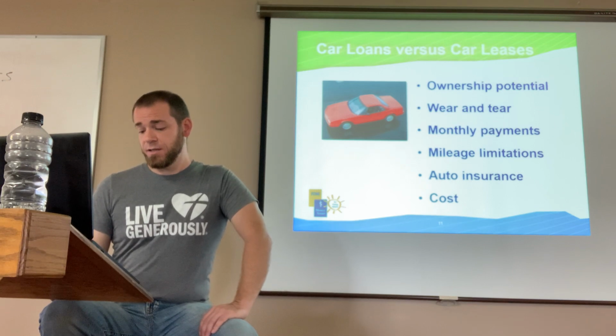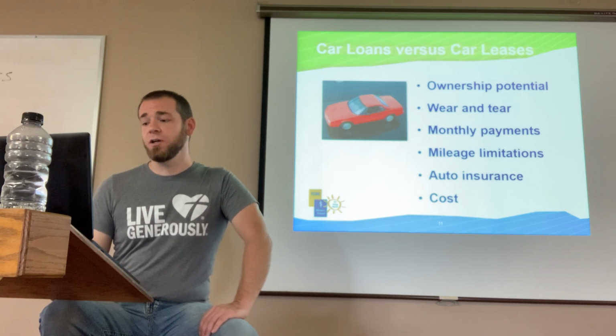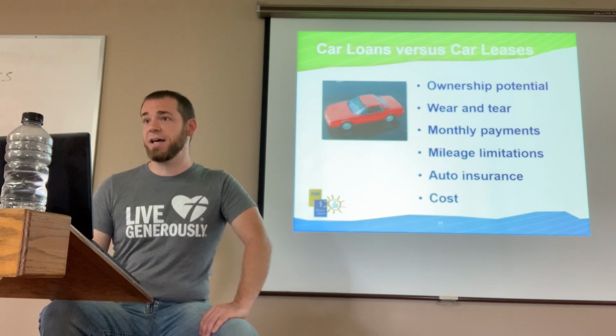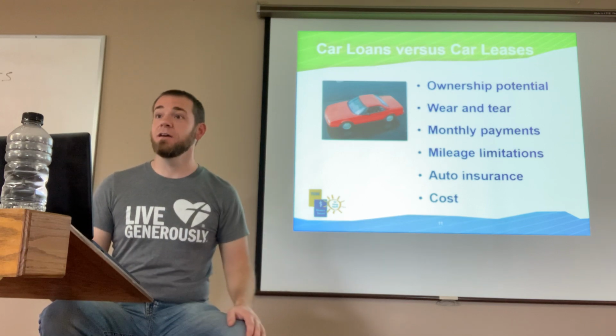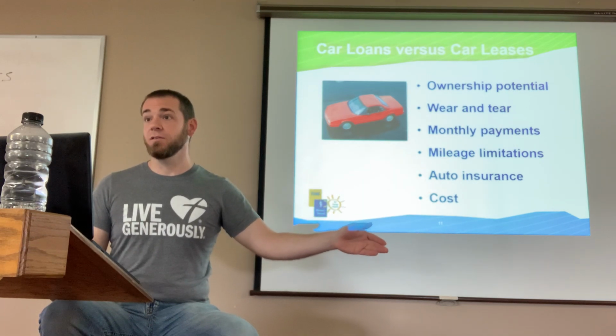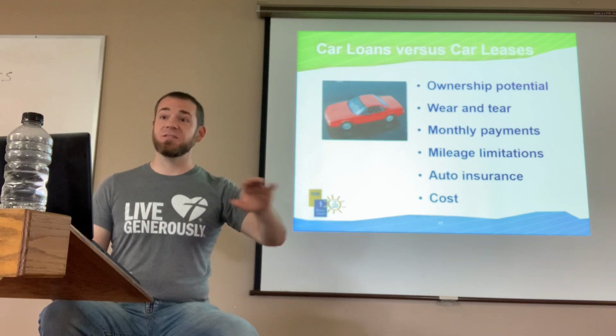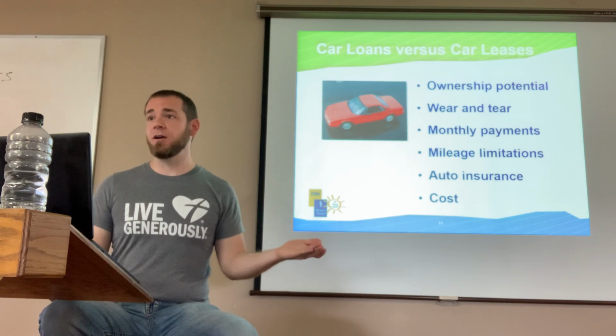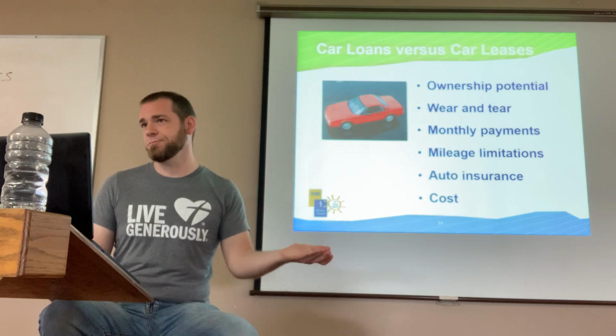Auto insurance. It is usually less expensive for car loans than for leased cars. So for a car loan, your loan company, the bank that's giving you the loan to buy your car, is going to require you to carry comprehensive and collision coverage on that car up to the value of the car. Because if you total it, as Logan said, they want their loan paid off, right? So if you carry just that amount of coverage, that's fine, and that's the least expensive option. But just know, if you total that car, you don't have a car anymore. But you also don't have the car loan anymore. So, good and bad.